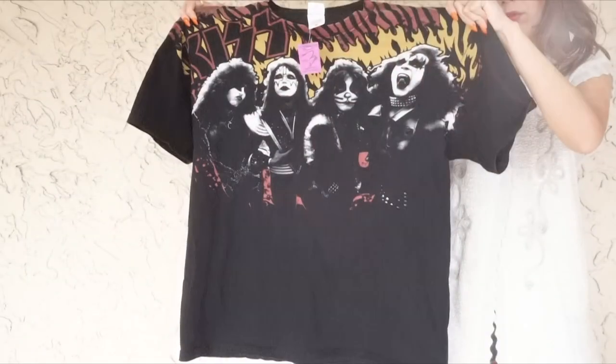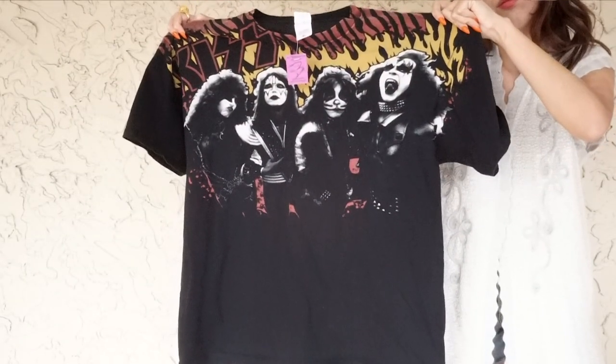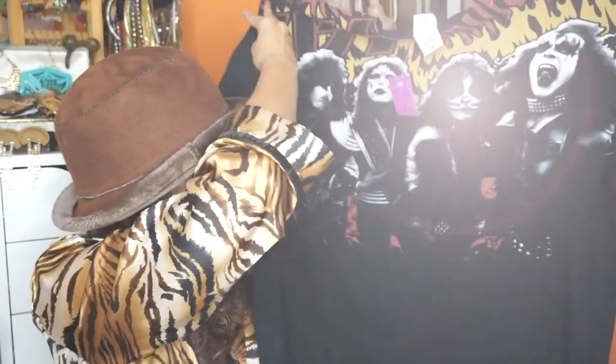It's a Kiss t-shirt. I thought it's really cool the way the graphics focus up at the top. It's black. I think all of these are an XL. Yeah, all of these are an XL. So again, a really cool unisex piece. You can't go wrong with a band tee.